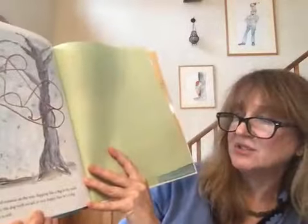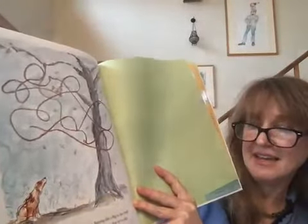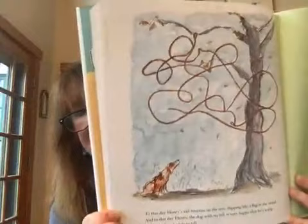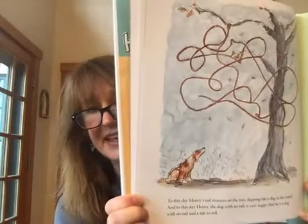To this day, Henry's tail remains on the tree, flapping like a flag in the wind. And to this day, Henry the dog with no tail is very happy that he's a dog with no tail and a tail to tell. The end.